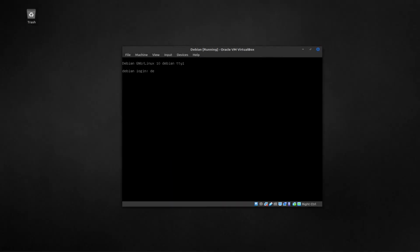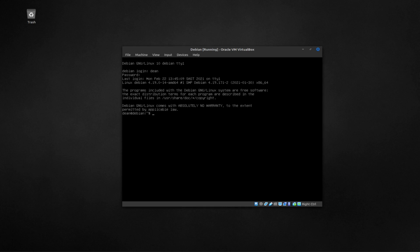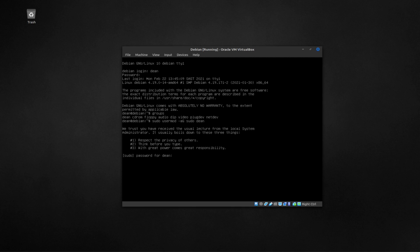Okay, so we need to log in again. And okay, so now we've installed sudo, but I'm not part of the sudo group, so I still need to add myself to the sudo group. So I can't, for instance, say sudo usermod -aG sudo dean. So I can't use sudo to add myself to the sudo group. Okay, so there it tells me I'm not in the sudo group, so I can't execute it.